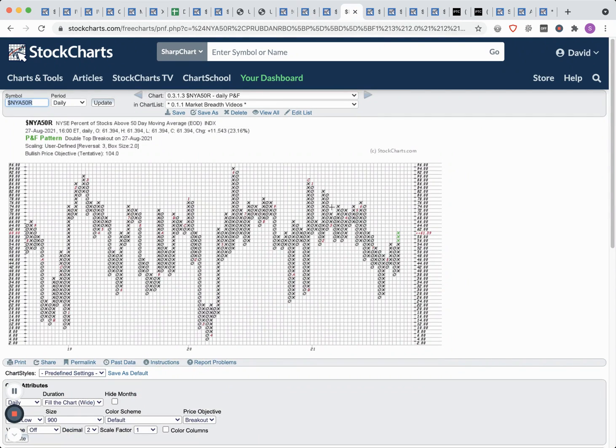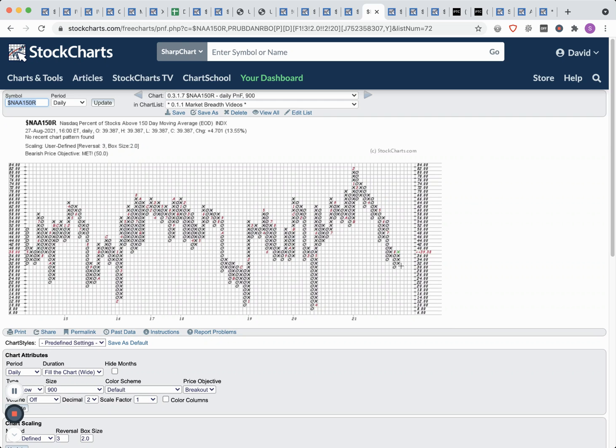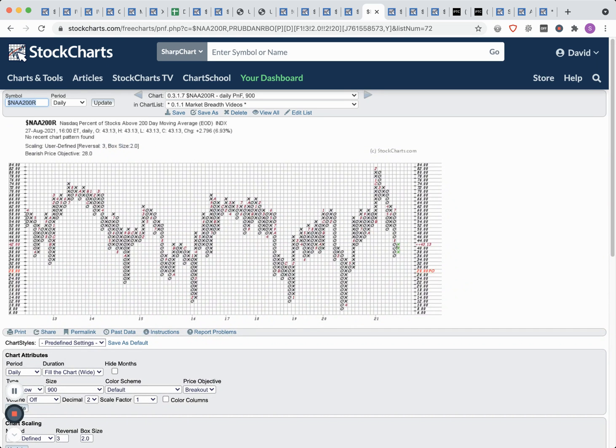So obviously, signals on these short-term charts are generated from the point and figure charts. So this is the NYSE percent of stocks above the 50-day moving average. You can see we had another double top breakout here. So this is now on bull confirmed. We had a double top breakout in the middle of the week here too. So this also is now on bull confirmed on the Nasdaq percentage of stocks above their 50-day moving average. So both short terms are back on bull confirmed, whereas the medium term is on a bull alert, and then the long term on that is on a bear correction.